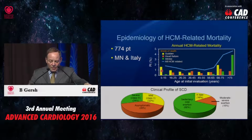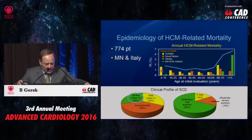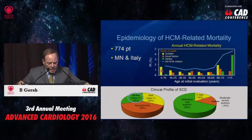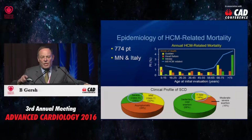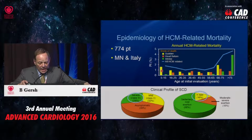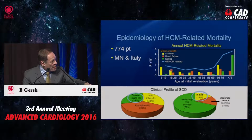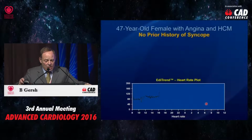The clinical profile of sudden cardiac death: it's truly sudden, unexpected deaths. Severe class 3 symptoms only in about 29%. The majority of these patients are class 1 and 2. And although a great deal is made about sudden cardiac death in athletes, and it may be the commonest cause of sudden cardiac death in athletes, you see that moderate to severe exertion was only present in 16%, a significant number were in bed, and sedentary or mild exertion in the majority. So it really is unexplained.